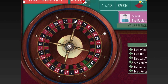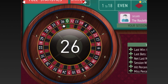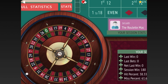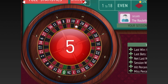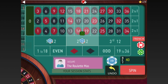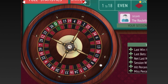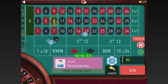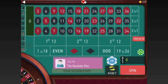And say we had 10 in a row third 12s right here, we wouldn't lose anything, except for the first one of $10. See how much money this is saving us? I mean, so far this is just looking like an incredible method. Okay, now it's time to bet again, and then we add a unit to the first and second 12. And then we won. So then we check to see if we're up, and we are. We're up $200.